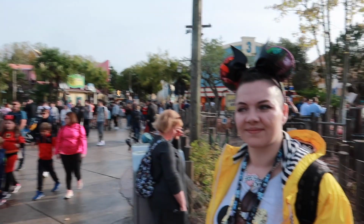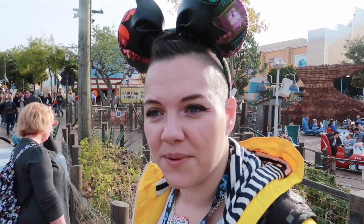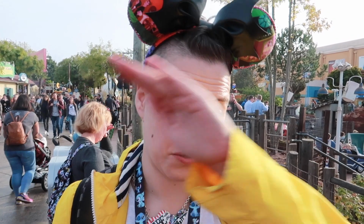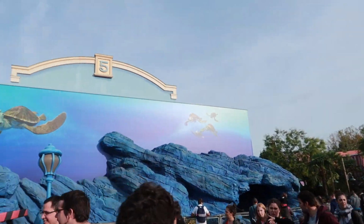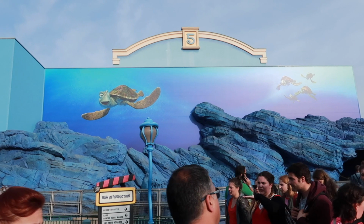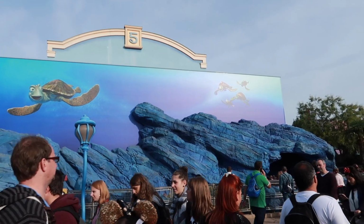And we came in this morning in magic hours and rode this. It was actually a lot better than I expected. It goes really slow and then all of a sudden it just goes bam, right into it and starts spinning around in a roller coaster. It's so fun. Yeah, it is really good. But definitely, if you've got magic hours, we'd come in early and get it out the way. It gets really, really busy.